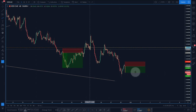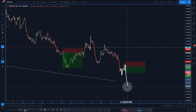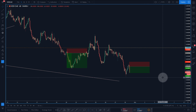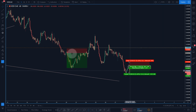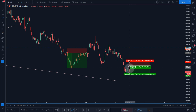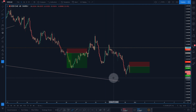The other thing to keep in mind is when you have a flag and then it drops out and then it comes back and reverses and forms a bigger flag, those can play out, but it can also mean exhaustion or indecision in the market, and it could indicate a possible reversal. So this could just come down here, double bottom it and reverse, or it could come down and actually break or test this higher time frame area.